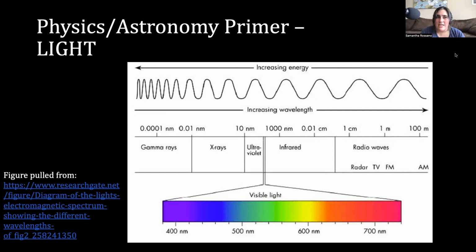And the amount of energy that a photon has is related to the wavelength. So remember, light acts as a wave. It goes up and down and up and down. The distance between two peaks of a light wave is called a wavelength. And this wavelength is related to the energy that the photon carries, where shorter wavelengths have more energy. Shorter wavelengths are a higher frequency, so in a given space, there are going to be more frequent peaks, and that means that the photon has more energy in it.